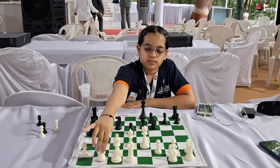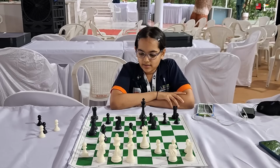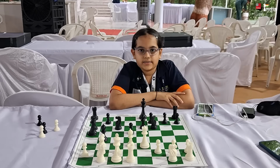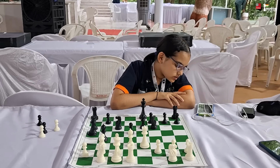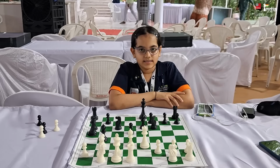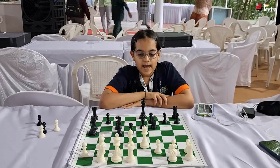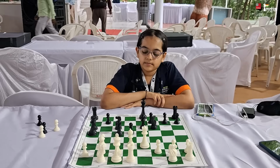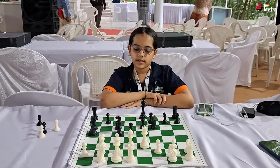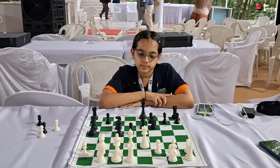Now my pieces are coordinated while her pieces are not even developed. Now she played knight to b1. I knew I was winning. Now her knight is on the first rank. Yeah. Both her knights are still on the g1 and b1 squares. Okay. Now I played bishop to c5. I wanted to attack the queen and I was also planning bishop takes queen, queen takes a2 next. I also thought about queen takes a2 directly, but I like bishop c5 more. I would also take the tempo.